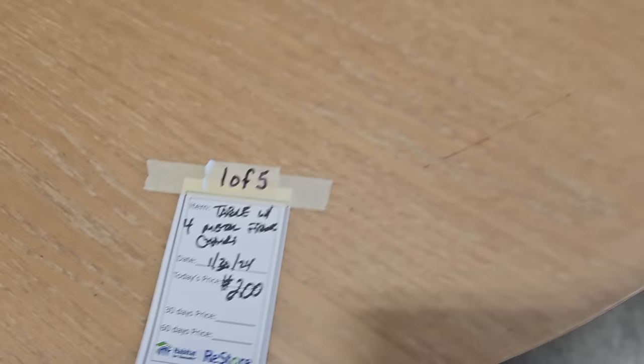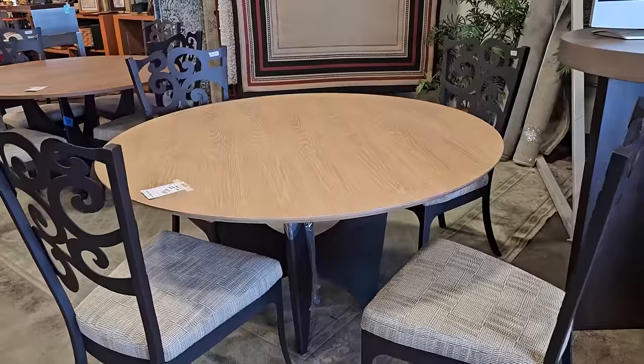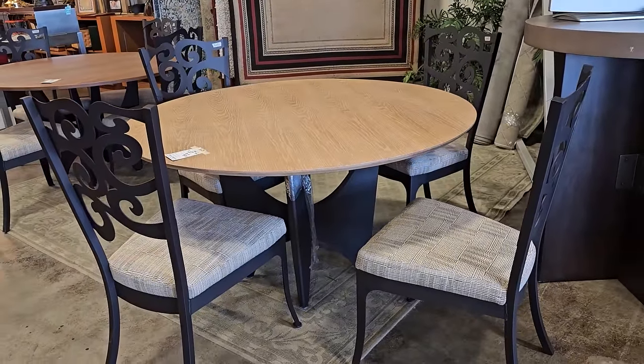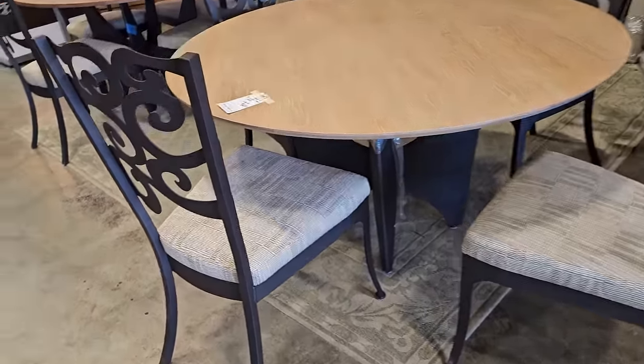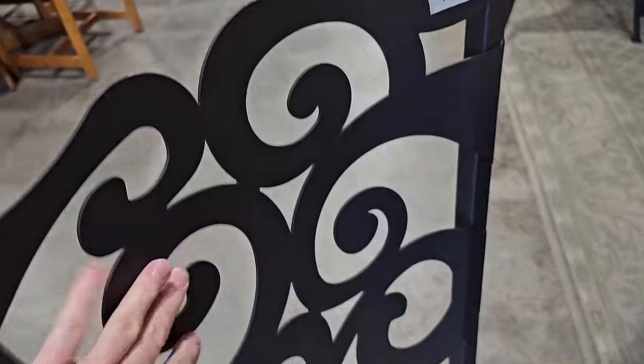Oh, and this is a great deal. So it's a brand new table with four metal chairs for $200. And this is from Johnston's Casual Furniture from North Wilkesboro, North Carolina. And these will go online for thousands of dollars. So definitely a steal of a deal. And I gotta tell you, these chairs are so heavy. Oh, I really love that design.